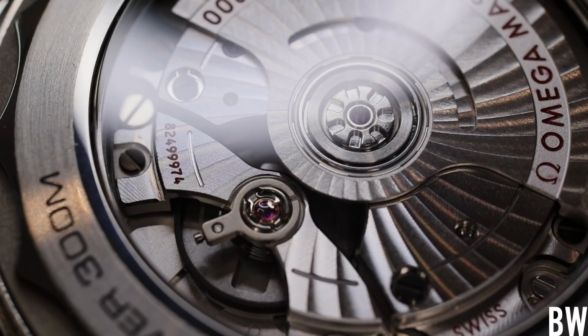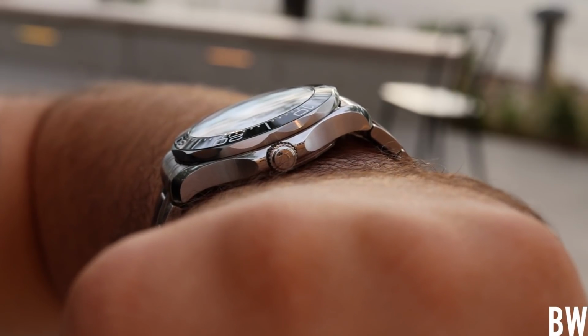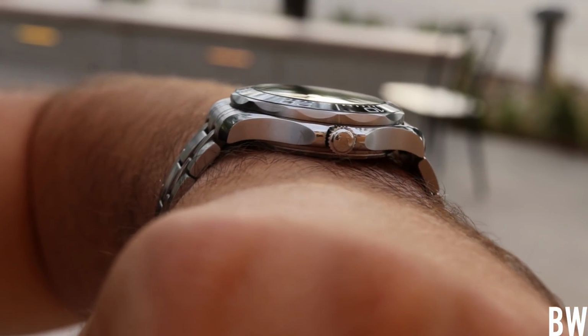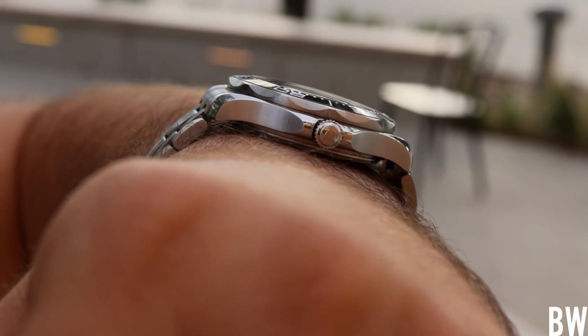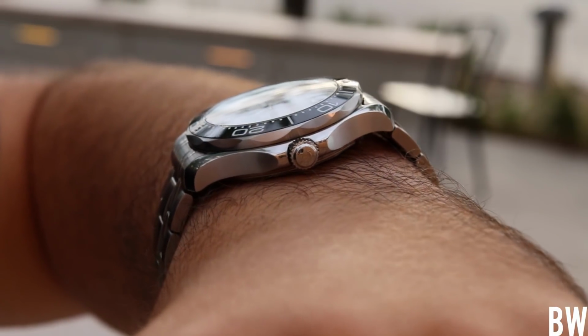It's a watch that I've owned 2 different variations of this current generation. I've owned prior generations. In fact, my first luxury watch purchase was a Bond era Seamaster in the mid 90s, quartz. I thought it was the coolest thing ever. I was beyond excited about it. So I have some experience with the Seamaster.